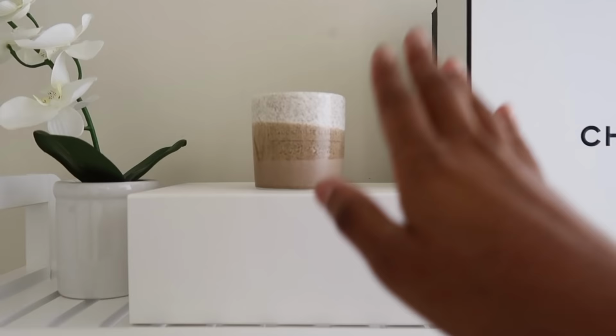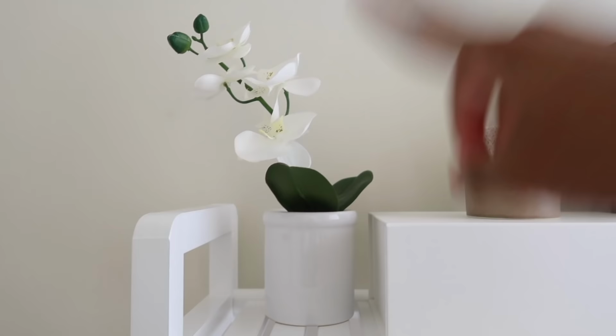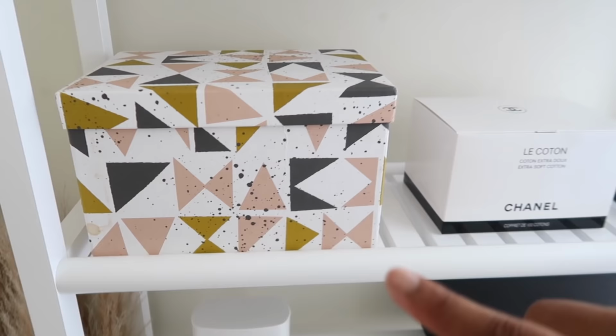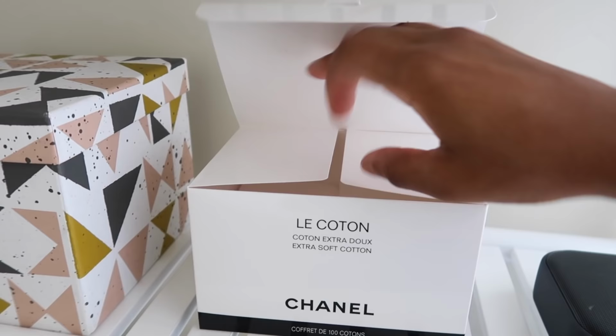I have a candle from And Other Stories. I have a faux orchid that I got from Target. This is 10 bucks. And then I have this box in here. We have a ton of my hair care products and things I use to do my twist outs and things. Don't worry, I have a twist out tutorial coming soon. Of course, in here we have my Chanel cotton wipes that I use for all of my skincare.